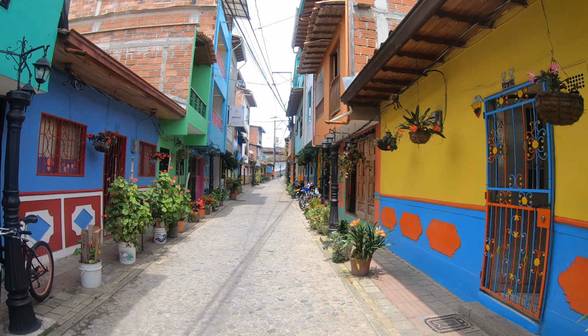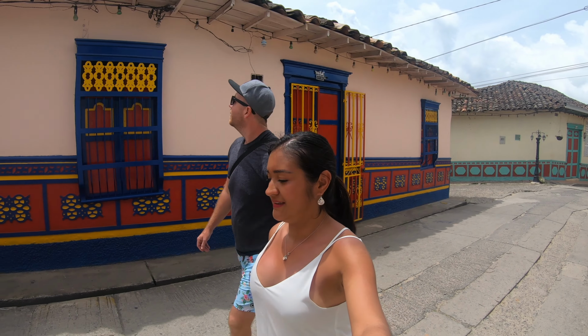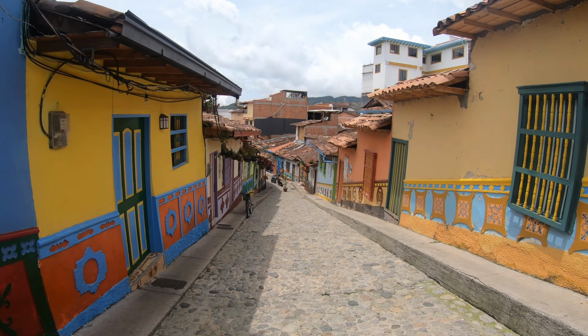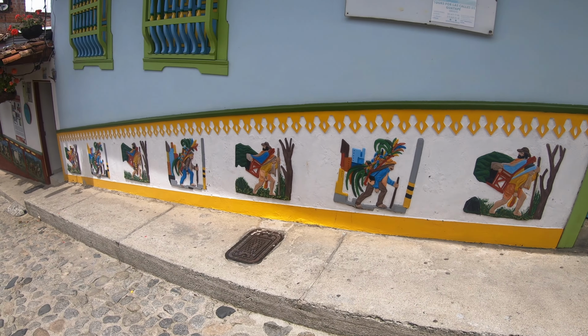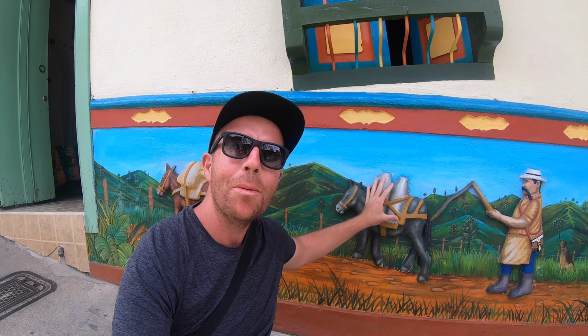Wow, Guatapé, such a beautiful town. Love how the art is 3D, it really pops off the wall.